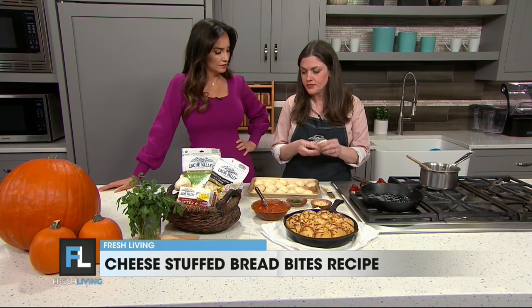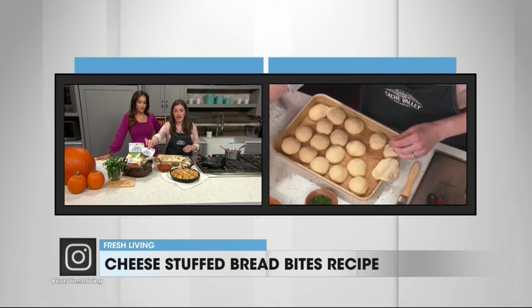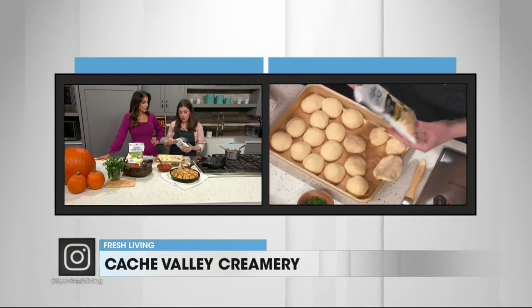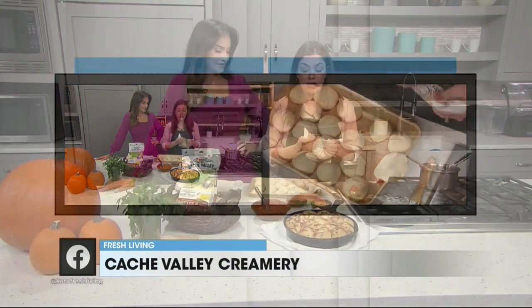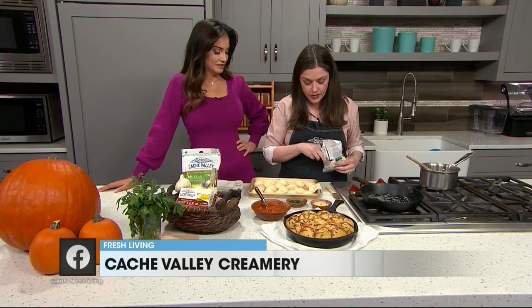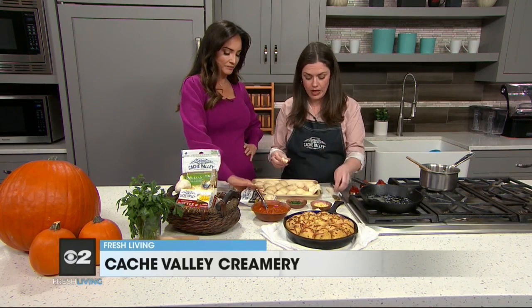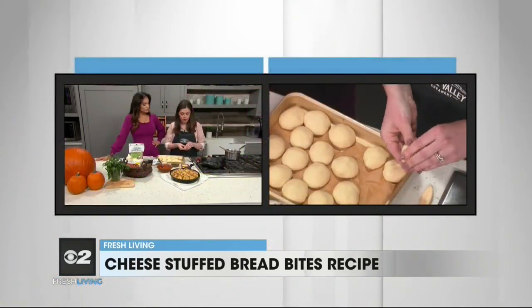And then what we're going to do is grab our Cache Valley Creamery garlic cheese curds. Now these cheese curds are new, and this garlic flavor is probably one of my favorites. The curds come in different sizes. Sometimes you get them a little bit bigger. If you do, then one will fit in there perfectly, and you're just going to pinch the dough around the curd like this into a little ball.